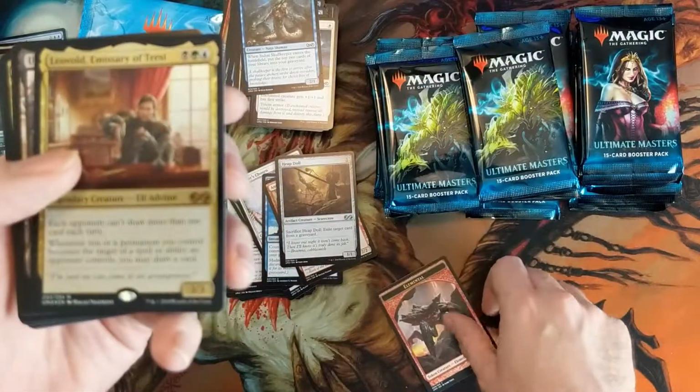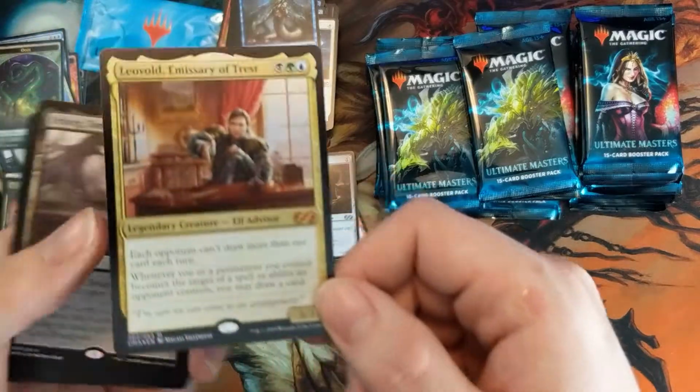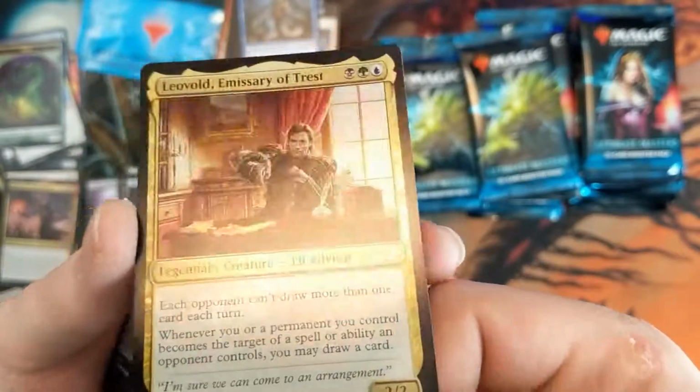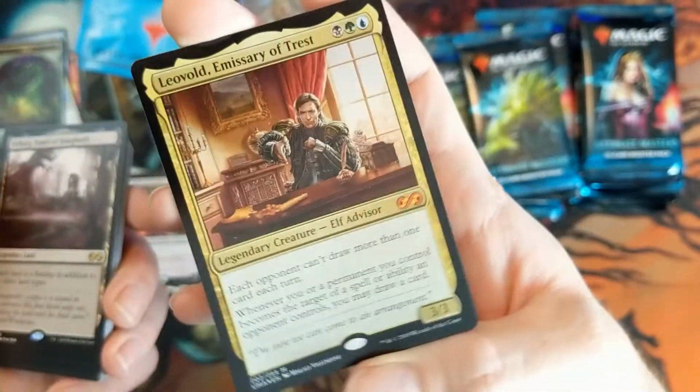Oh, wow. Leovold as a foil. That's also a good hit. That's a really good hit. Man, what is with this camera? There we go. Look at that foiling. Actually, it's hard to tell the foiling with this lighting, but it is indeed a foil.